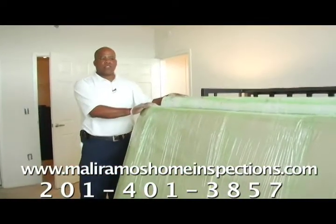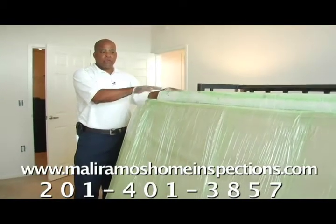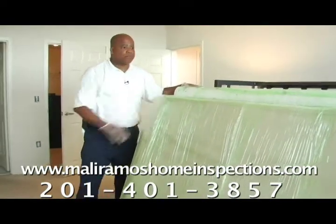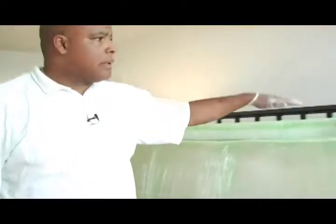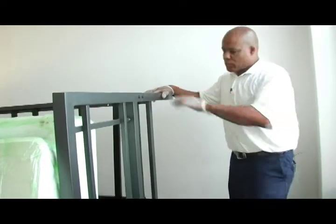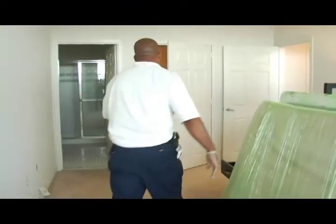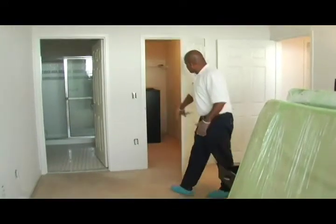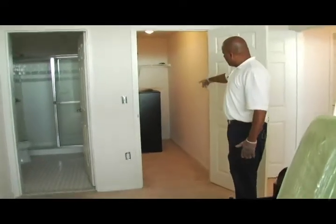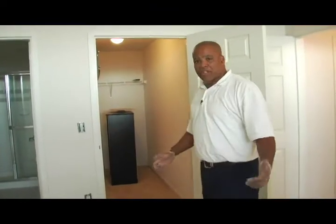The 2 mattresses that are really infested have been shrink wrapped and ready for removal by others. The bed frame has been dismantled, cleaned, and wiped with alcohol and moved away from the wall. We went into the closet, we took the dresser that was there and we took that apart, put the drawers out so that the exterminator now can come in and he can successfully treat without any obstacles in his way.